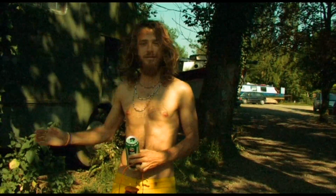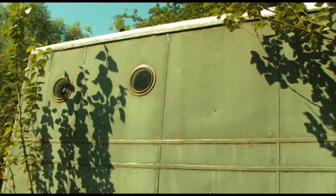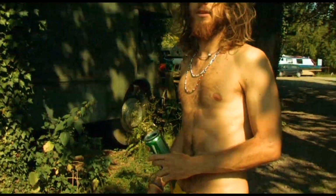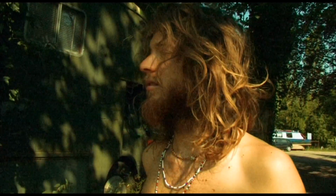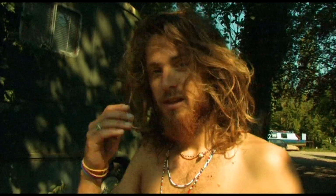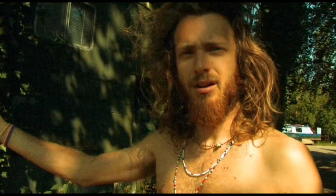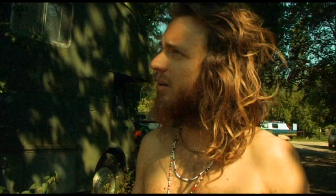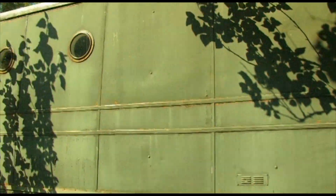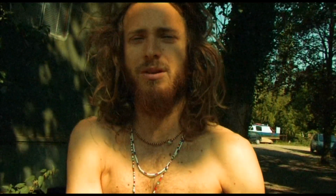This here is my house. As you can see, it's an original from 1963. Originally, this is a German truck. It was used in the war, and it was a war tour bus. Used to take passengers out to see the war. There's viewing holes, and inside is solid titanium steel to protect from bombs and explosions.